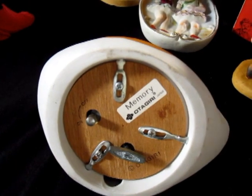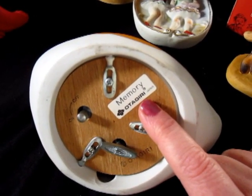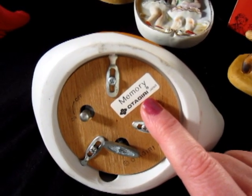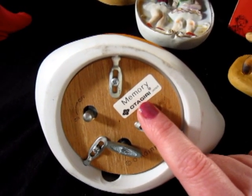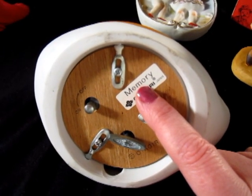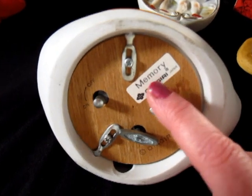The 80s ones don't do as well as the 70s. The 70s ones that are more like pottery, more earthenware, those do quite well if you ever find this brand. This coffee mug, the tune that it plays is Memory. I'm not going to play it because I don't care for that song, but hey, somebody else will.